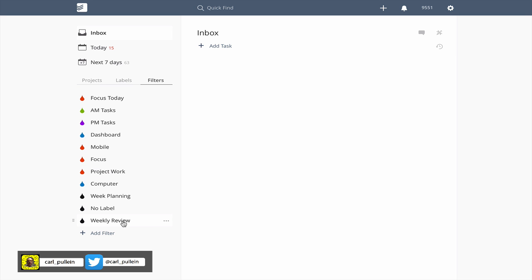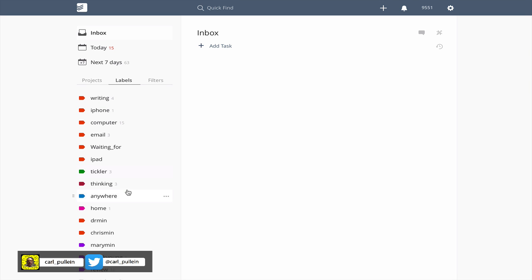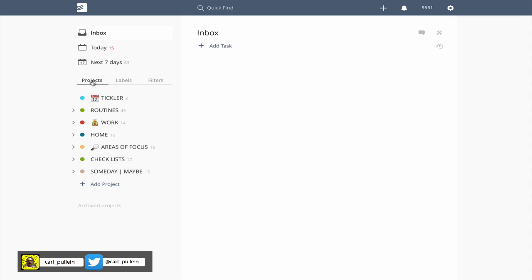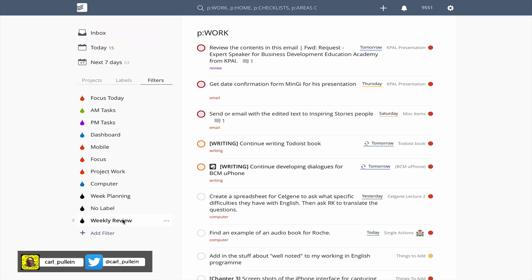Now, the GTD book suggests the reason why we use project folders like I have here is so that we can actually do the review. What you should be doing is running off your labels on a daily basis. So labels is where you would normally be working from on a daily basis, but the review would be done in your projects area. Now you can create filters, of course, for this, and I created one here.